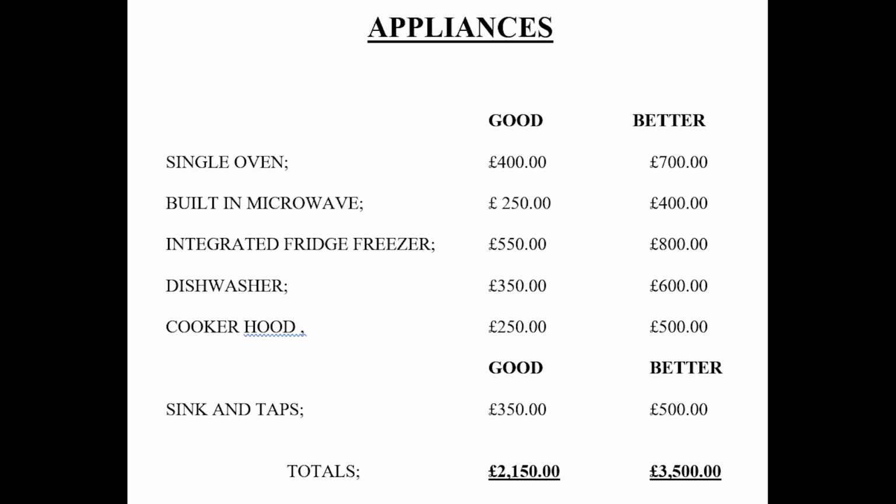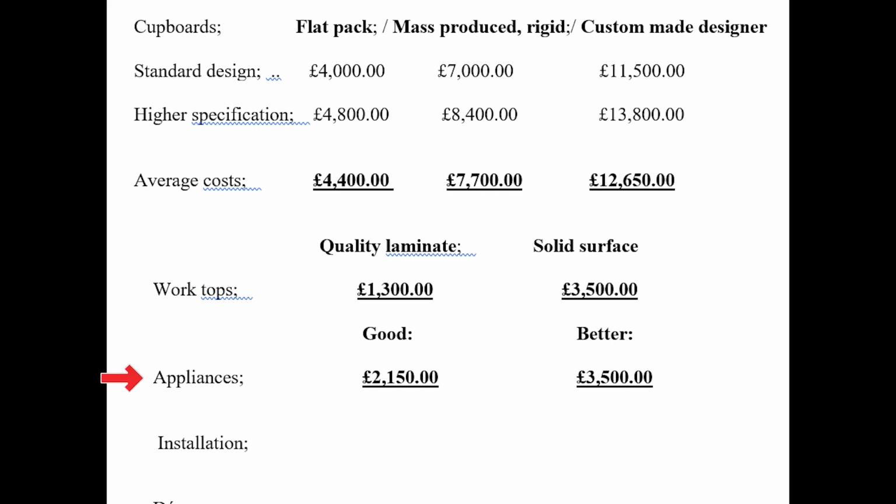Here is a typical list of appliances that will go in most kitchens. The models we've chosen are mid-price brands within the ranges and would have similar functions. So you can see with the good, it comes to £2,150 and the better £3,500. We can now add these average appliance costs to our growing quotation, and you can see from the list that the answer to how much does a kitchen cost is not quite as straightforward as you once thought.